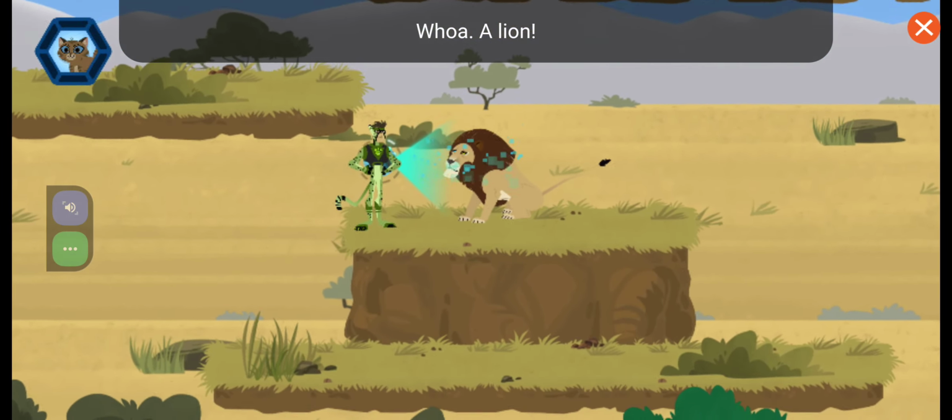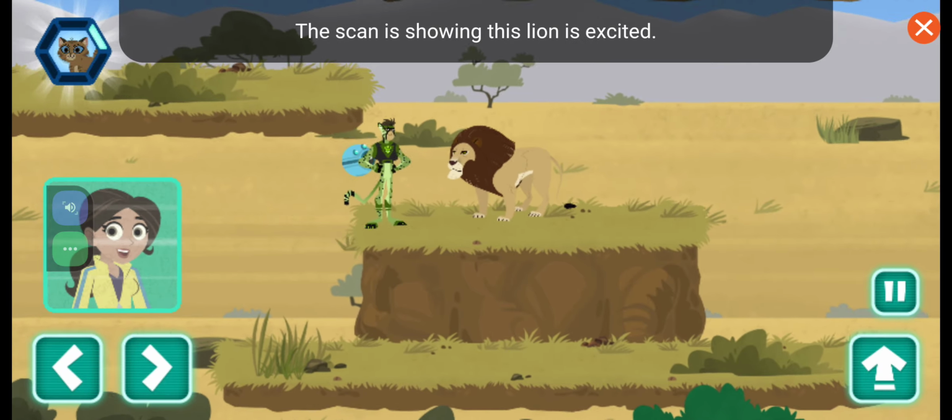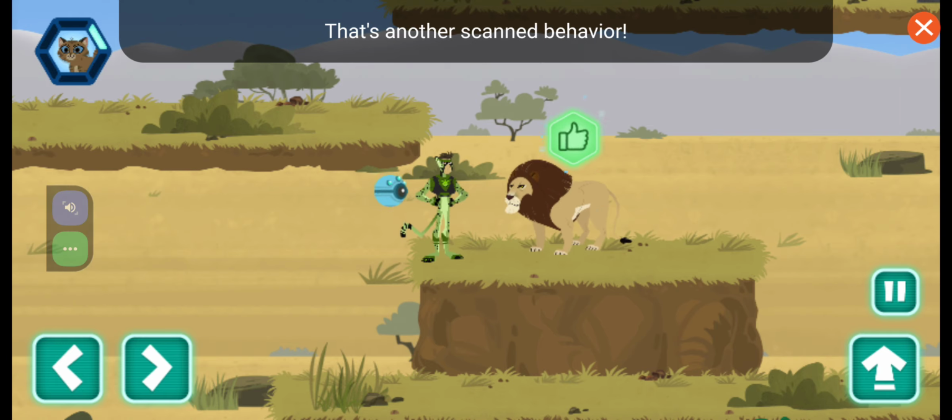Whoa, a lion! Any chance you've seen a lost kitten? Scan now. The scan is showing this lion is excited. They can't purr, but they do make humming or gurgling sounds when content or showing affection. That's another scanned behavior. We're getting close.